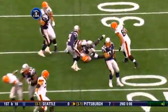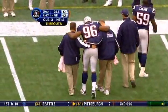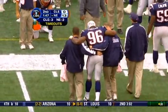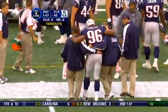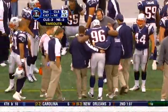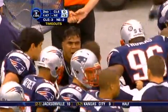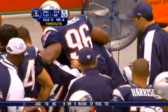Meanwhile, Adalius Thomas is limping off the field. And that would be a serious loss for this New England defense. For Junior Seau, 17th career interception. This is big here for the Patriots with Adalius Thomas walking off. He's reluctant to put much weight on that left leg.